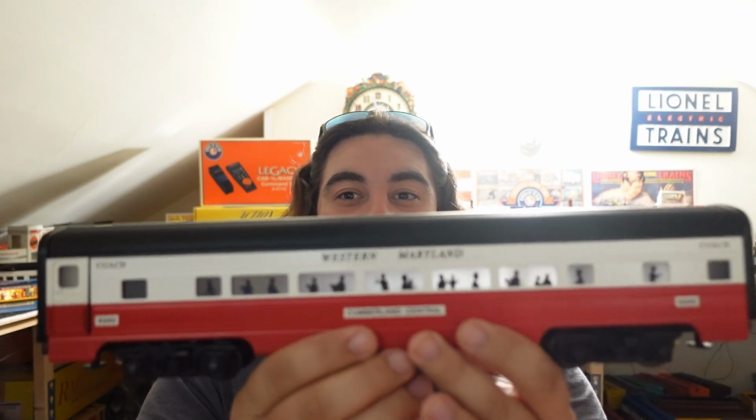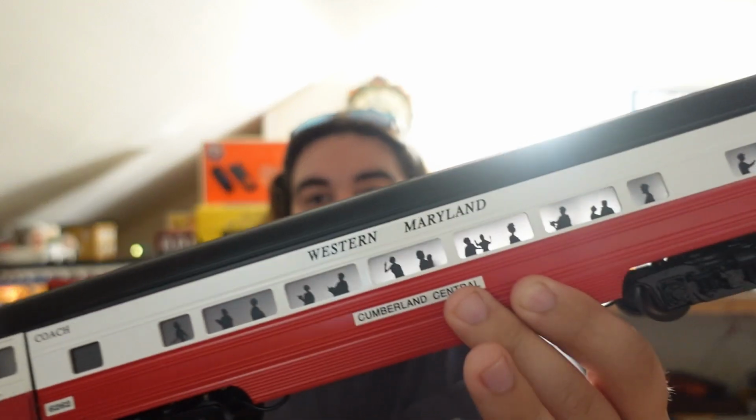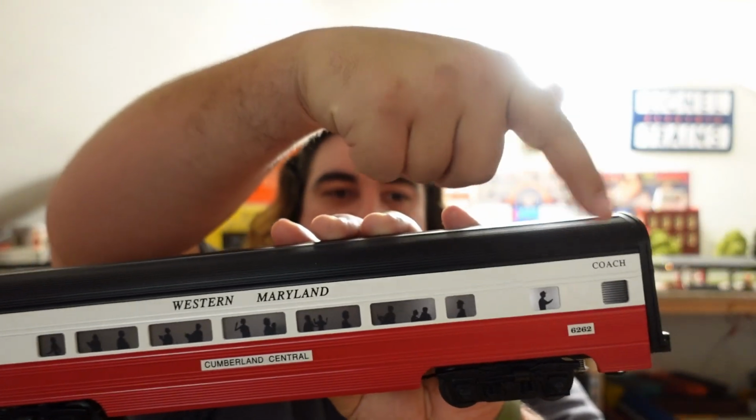These are all Williams extruded aluminum cars. Look at this. They are gorgeous. These are 15-inch cars. Got the silhouettes in there. Got people having a party. This is the coach. Let me grab the others really quick. These cars are quite heavy. They're like my B&O Streamlines that I also have. These are also listed as the Cumberland Central coach. It says coach right here on one of the sides there.